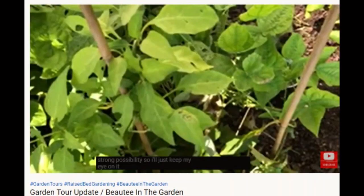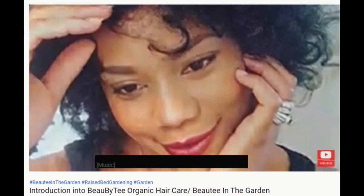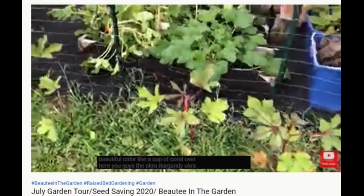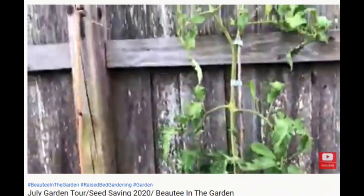So where does all this organic stuff go? I mean, besides into recipes, maybe they pop up in a bottle of her own line of organic hair care products. Okay, so Beautee in the garden is about gardening, beauty, and harvesting all the beautiful stuff from the garden.